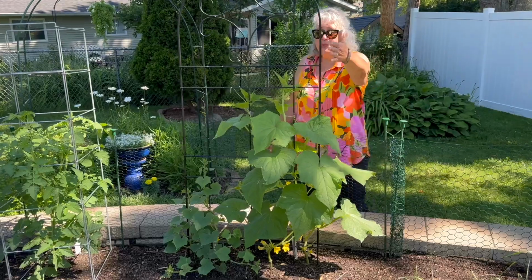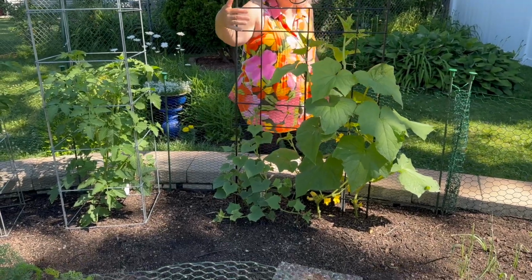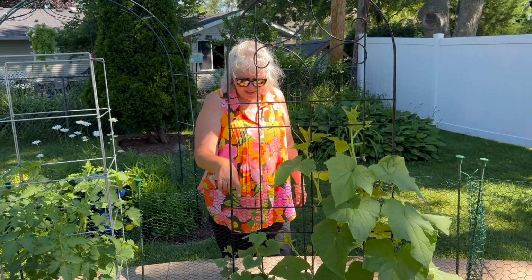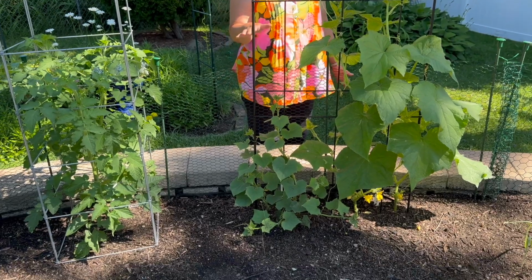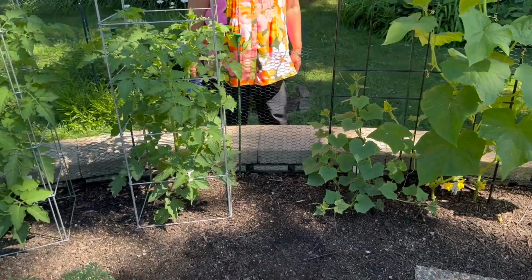This is my Poona Kheera cucumber, and on this side is the Little Leaf OG cucumber. I did the Poona Kheera previously. Allie over at My Rusty Garden had sent the seeds to me. But this one's new. It's supposed to be a little more disease resistant and so forth, which I need. So hopefully that does well.